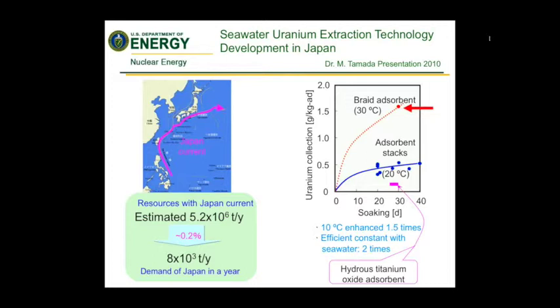On the right-hand side is demonstrated one of the plots Dr. Tamada provided to us. He studied the absorbent material using the stack method and also the braided method. The red line shows the braided material. They have about 1.5 gram per kilogram of material. That is, 1 kilogram of absorbent material will absorb about 1.5 gram of uranium. They also have a stacking method that's about 0.5 gram per kilogram. Also noted here is titanium dioxide, where we use the pump method.